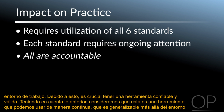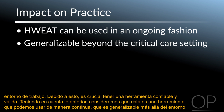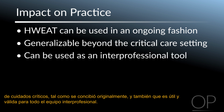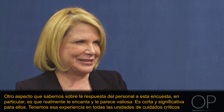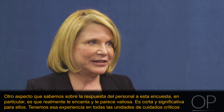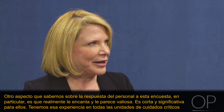And as such, it's critical to have a reliable and valid tool. So with that in mind, we believe that this is a tool that we can use in an ongoing fashion, that it's generalizable beyond the critical care setting as it was originally imagined, and also useful and valid across the interprofessional team. Another thing that we know about staff response to this survey in particular is that they truly love it and find it valuable. It is short and meaningful for them.